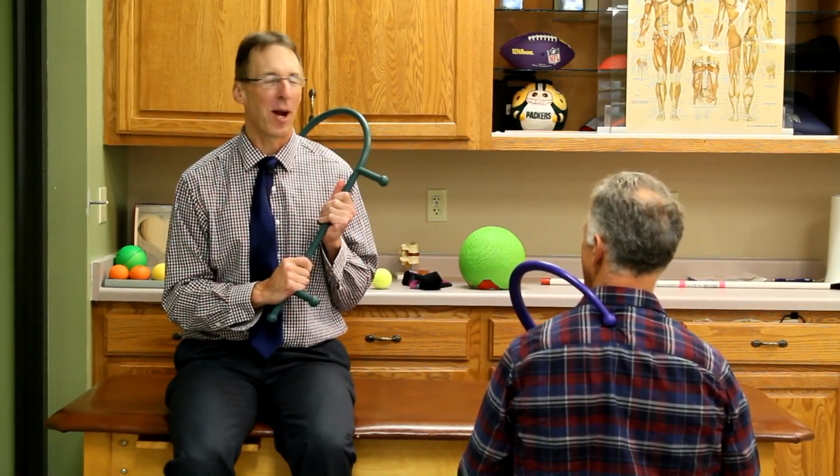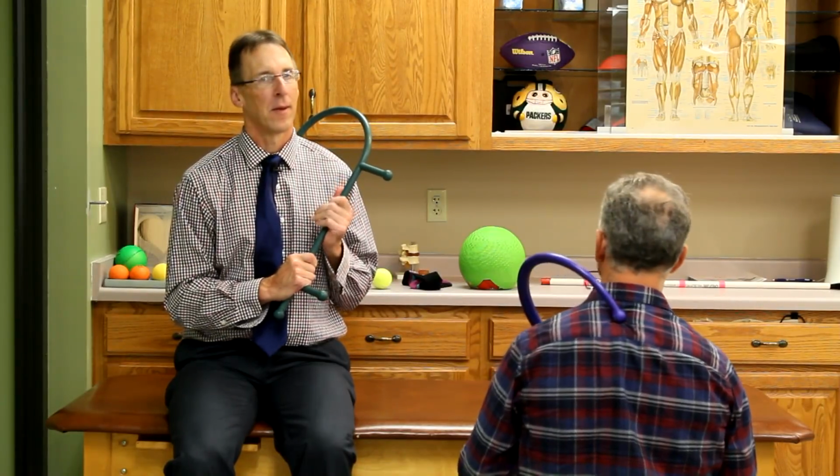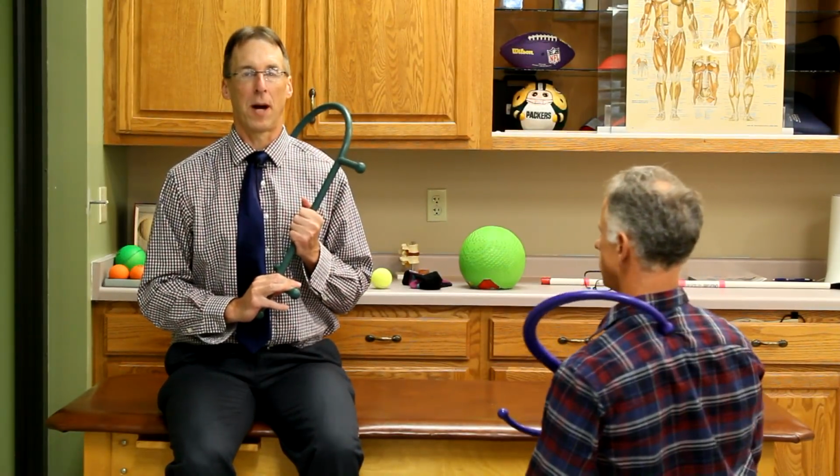Okay, then we can also try rotating away. Make sure you're up tall with good posture. Very good point, Brad. We're not going to be slouching. Always in really good posture when you're doing these.